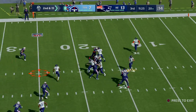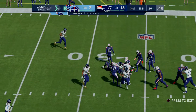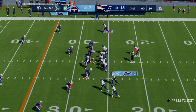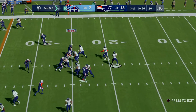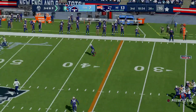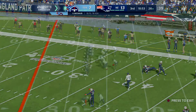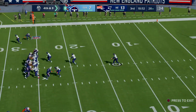2nd and 15. Over the middle here to Brown. And he'll go down at the 26 following a gain of 6. And on 3rd down, he'll drop to throw. He'll air this one out deep for Davis, and that will be incomplete. Well, they weren't scared to let it fly, but it falls to the ground and brings up 4th down.